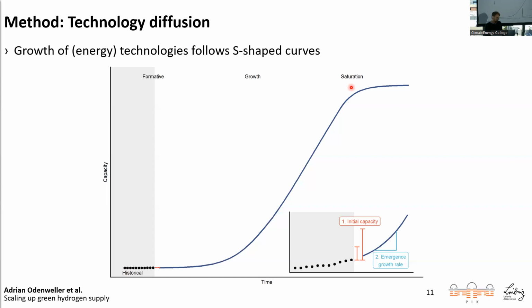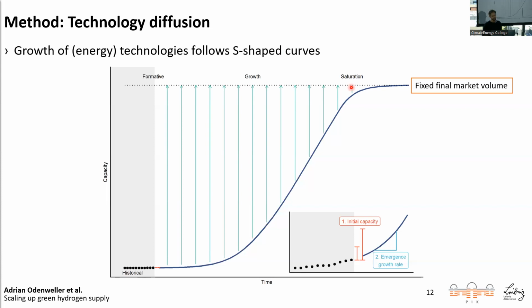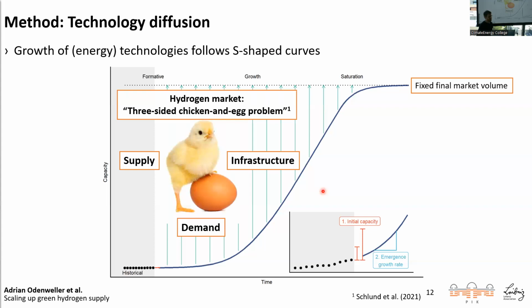Now, typically what you have in these kinds of models is a fixed final market volume. So you have a new technology and it penetrates into a market that is already there, right? The new technology comes in and essentially sees the entire market volume already from the start and can just go ahead and take over that market if it can cost-wise and so on. We would argue, however, that this is not exactly the case for the hydrogen market, because the hydrogen market has been described previously by others.